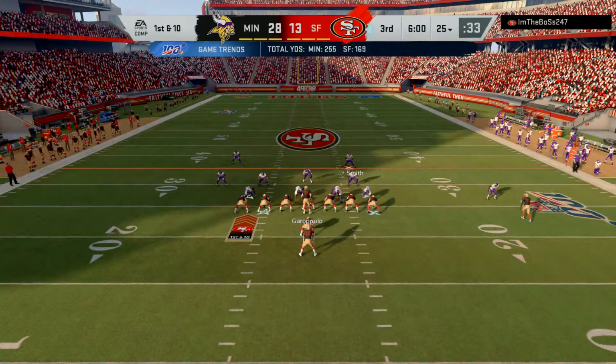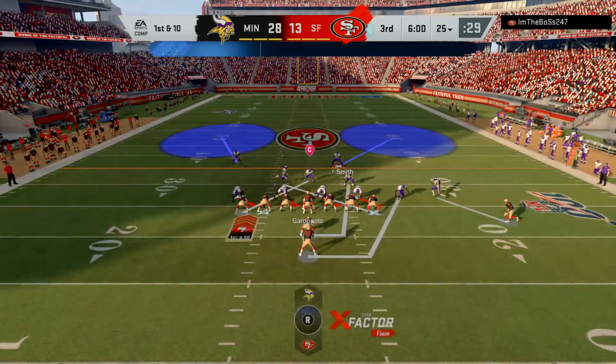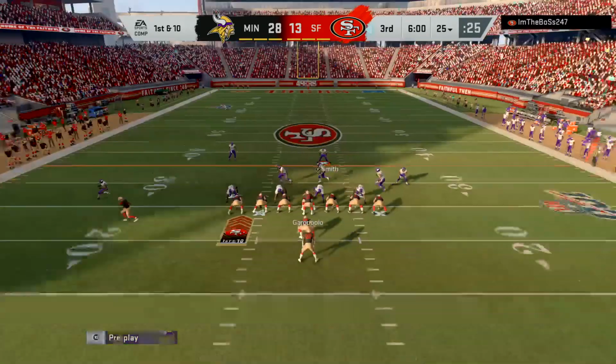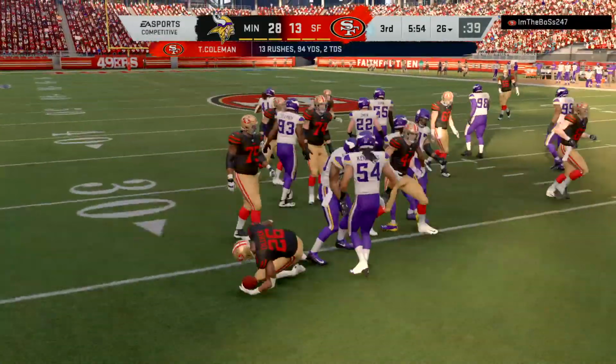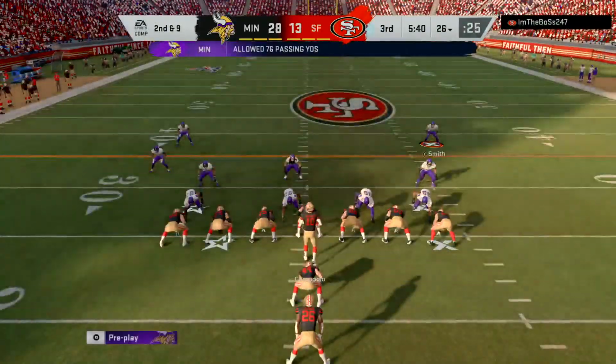49er offense set to get this drive underway. They have the ball here for the inaugural drive of the second half. Pretty big deficit, though. We'll see what adjustments were made in that locker room. And I never want to make something more important than it actually is, right? I don't want to create more hype than what is there. But this is, I'm doing it, though. This is a really important drive.